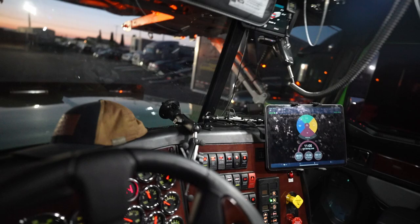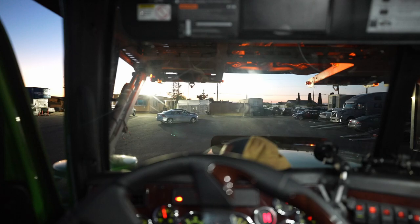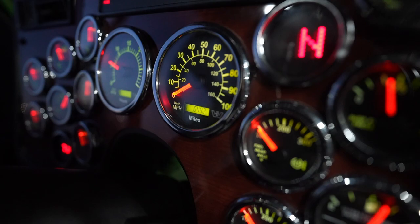Dude, check out the steering wheel, huh? So fancy. This is how it looks being in the driver's seat of a 2022 Western Star. She's got 6,492 miles on it. He just came from North Carolina. Whoa! You can definitely tell it's a Western Star.